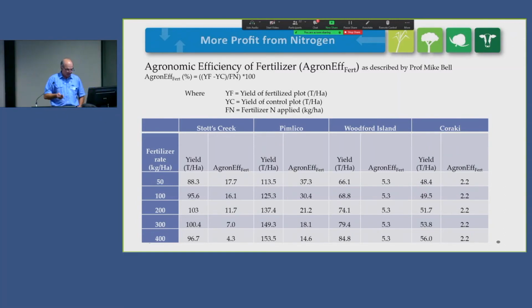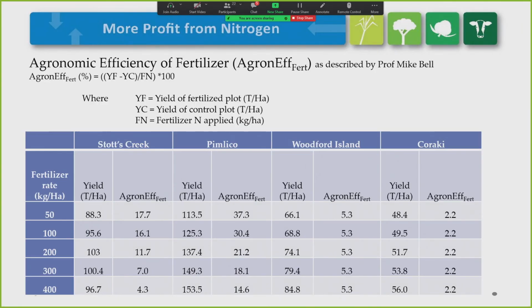So I could show a whole heap of different ways that we've calculated fertiliser use efficiency. I like the method that Mike Bell has proposed, looking at agronomic efficiency of the fertiliser. Certainly at Stotts Creek, you can see there that we had an agronomic efficiency of 18% at low fertiliser dose, and as you increase fertiliser dose, I think a couple of speakers have already mentioned that, I think Graham in particular, you start to lower your agronomic fertiliser use efficiency. It's not rocket science, we kind of know that. At Pimlico, we had a really nice nitrogen response there as far as agronomic efficiency goes. Woodford Island and Corokai really had no response to fertiliser at all at those particular sites.